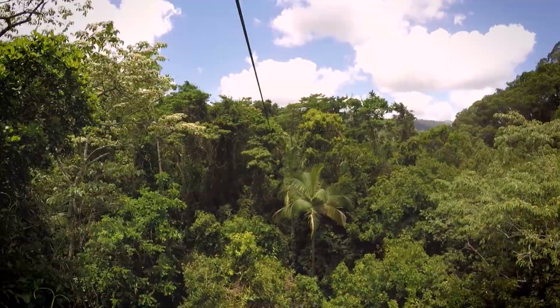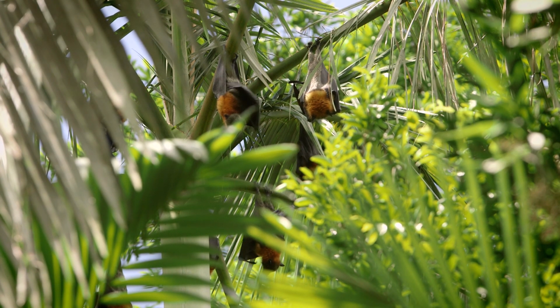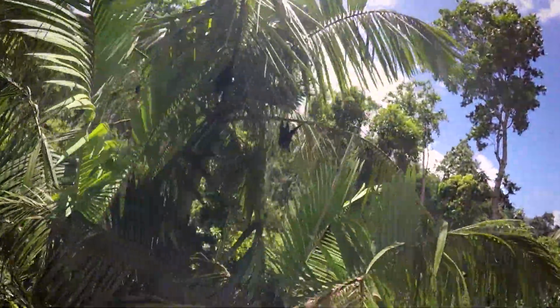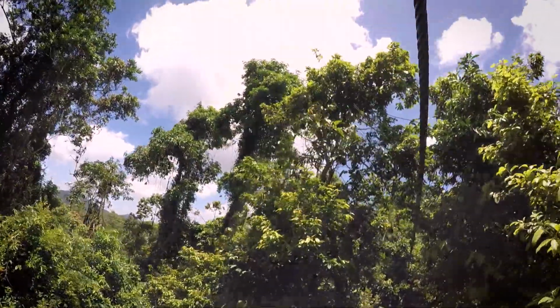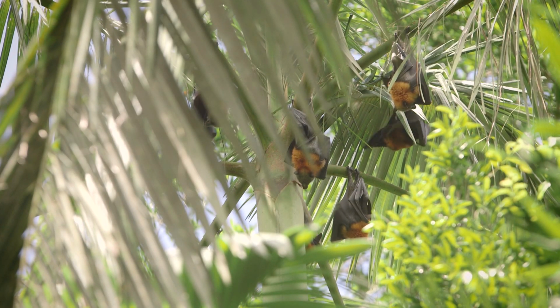Such a buzz, but it turns out I'm not the only forest flyer. Flying foxes in there, you're going to get eye level with them. There's quite a few still carrying young. So stop and have a look. Up in the rainforest, about 20,000 bats are staring at me. Have a look. I've never been so close to this much wildlife in my entire life. They're everywhere! I could hang out with these guys all day, but a girl's got to keep moving.